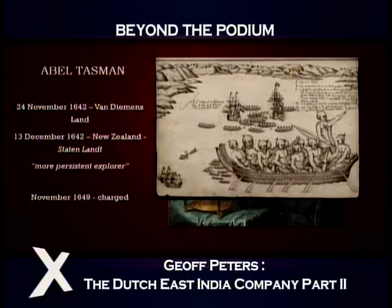We think of him as a national hero in Australia and New Zealand, but the VOC didn't think very much of him at all. And in a report, they said that they should have sent a more persistent explorer along the journey. He was actually given more menial jobs to do after that. And in November 1649, he was charged by the VOC with hanging one of his crew without any form of trial. He was demoted from captain, and he was ordered to pay restitution to the family of the victim. And then again, he was reinstated 2 or 3 years later to the position of captain. But as I said, he was really an accidental navigator at the time.